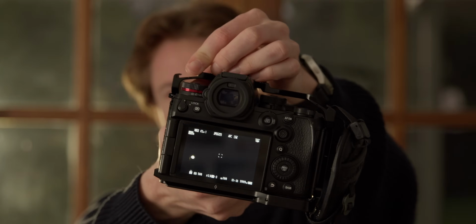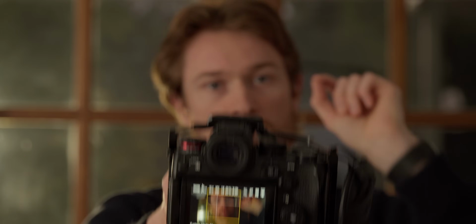That's pretty much it. Okay, back to video mode now. With the anamorphic de-squeeze, something that I found a little bit annoying, and this hasn't been too much of an issue yet because I haven't really shot anything on anamorphic, let alone on anamorphic with a monitor yet.